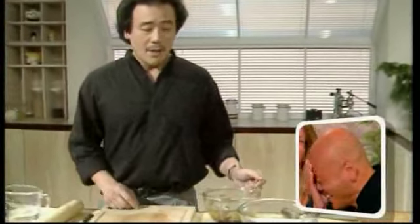Now, the next step is to make the dough for the potsticker dumplings. And as I said before, it uses the same dough as the Chinese pancakes, but half the recipe.